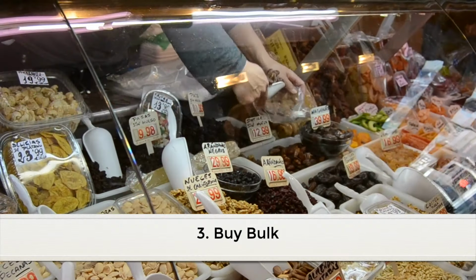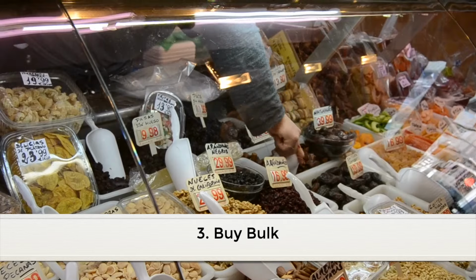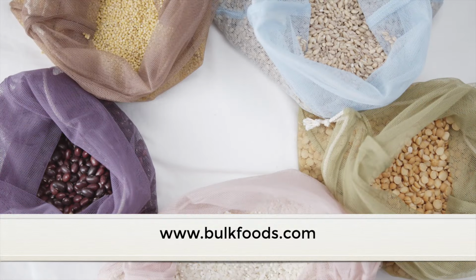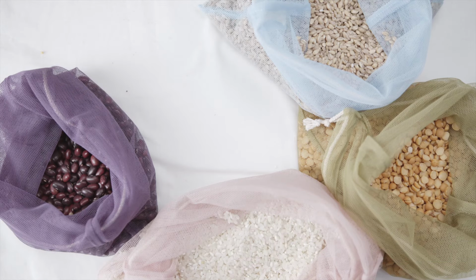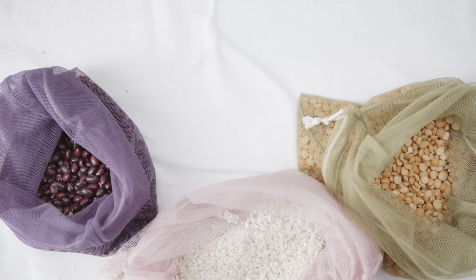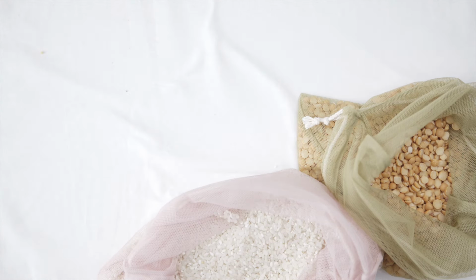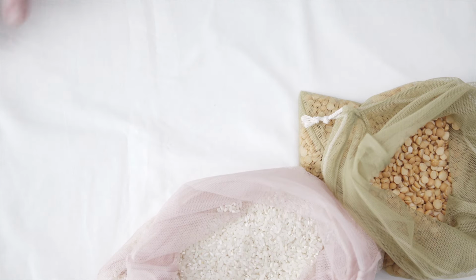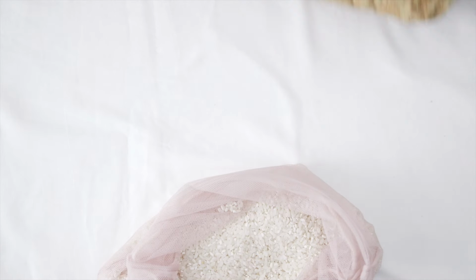Buy bulk. Another way to save money is to buy bulk through online websites such as www.bulkfoods.com. This is another option if there are specific staples you rely on and you don't want a wholesale membership since you won't buy a large variety of food throughout the year, or if a wholesale store is not close to you. Buying bulk is ideal if you rely on staples such as rice, beans, nuts, dried fruit and vegetables, and other grains like oats, barley, and quinoa.